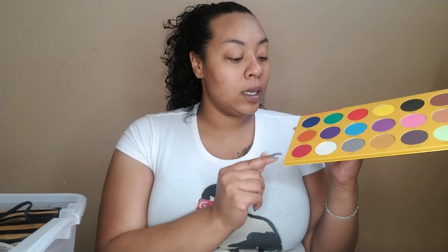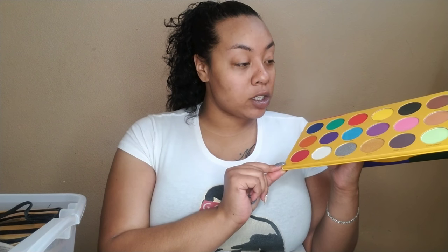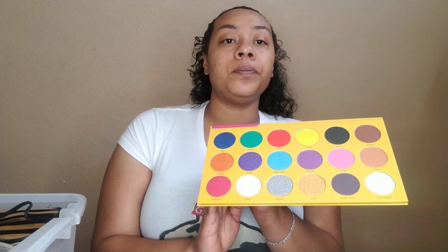But yes, so this is the palette, and the pan sizes for these eyeshadows are very big. And like I said, for $30, that's not bad. I paid $5 for the beauty blender.